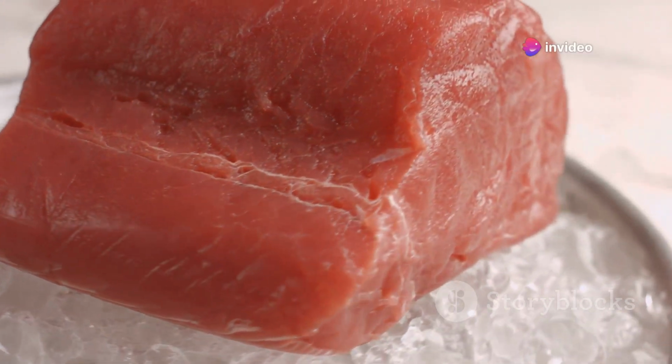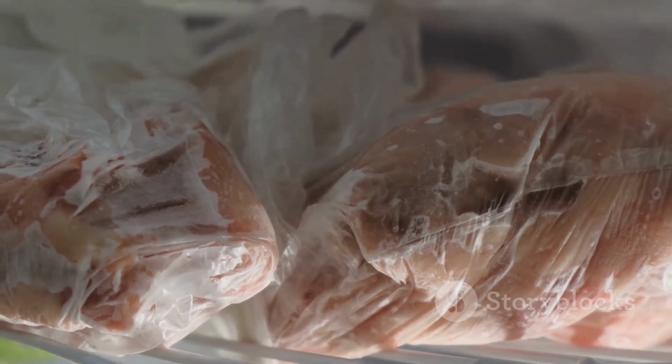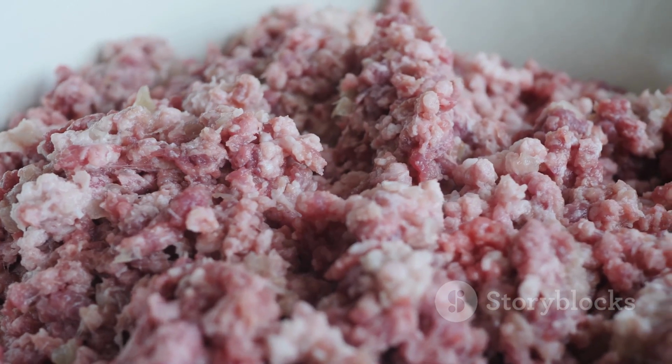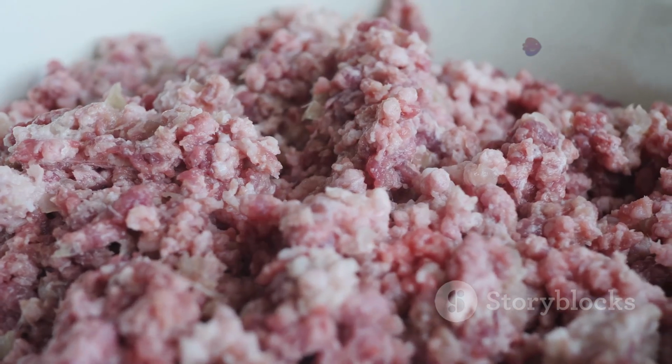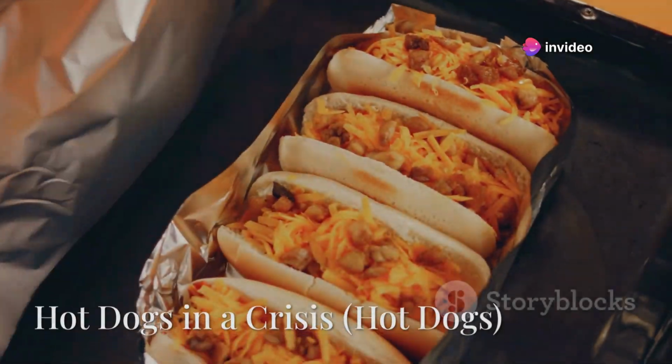Always thaw in the fridge or cook from frozen. Roasts can be frozen whole for even longer storage. For convenience and versatility, keep well-wrapped ground beef in your freezer. Now let's wrap up with a comfort classic. Hot dogs.